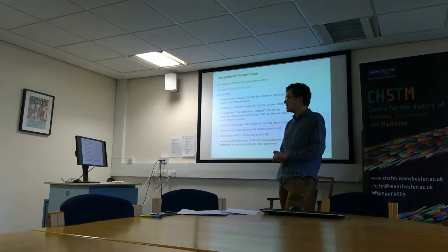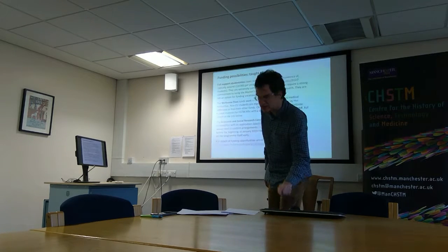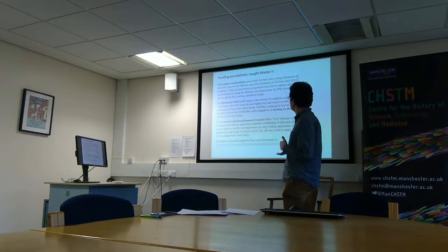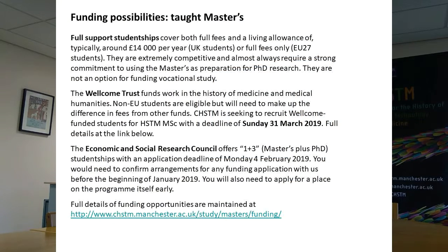Now, funding possibilities. Each year, a limited number of students is able to get national level funding which allows them to study. It pays fees. It also pays a relatively generous living allowance, it varies from scheme to scheme, but it's typically something like £14,000 per year, which, because you would be a full-time student, would be tax-free.